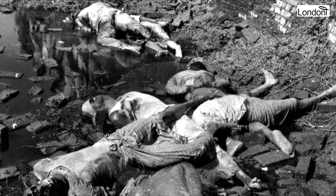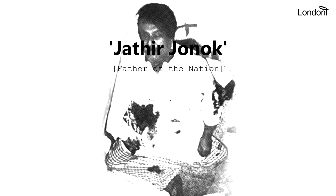But it came at a cost. According to the government of Bangladesh, 3 million people had died to free the country. Post-liberation, the war-torn country went through a period of turbulence. In 1975, 4 years after Bangladesh gained independence, the father of the nation, the Jatir Jonok, Sheikh Mujibur Rahman, known affectionately as Bangabandhu, friend of Bengal, he and his family were murdered in cold blood by young army officers. And 3 months later, Tajuddin Ahmed and three other senior leaders of the liberation war were killed in prison.